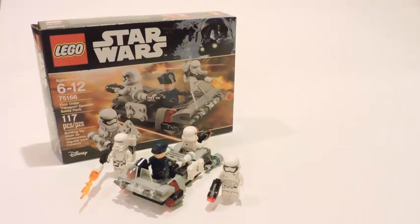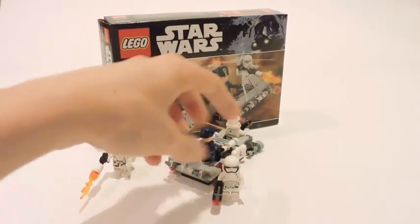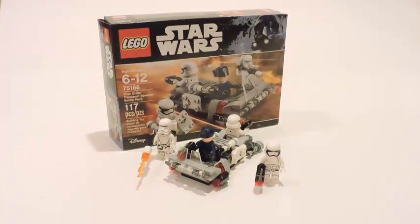Really? Aren't you getting your money back from making the movies themselves? But you never know, really. I'm not exactly sure why Lego raised the prices on these battle packs now. But whatever the reason was, it was a really stupid reason, because these battle packs deserve to be $13 and only that, or $12. And just keep them that way.